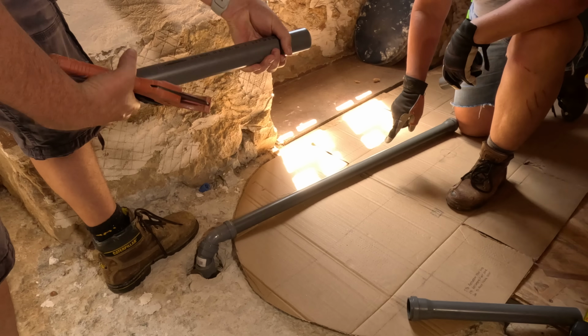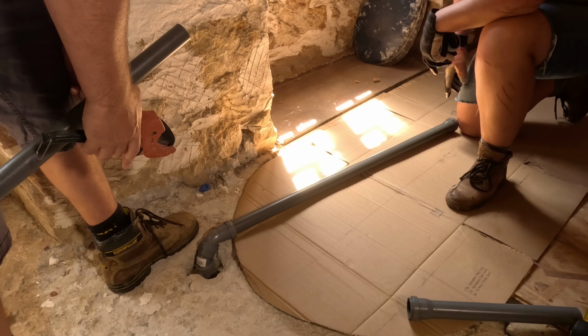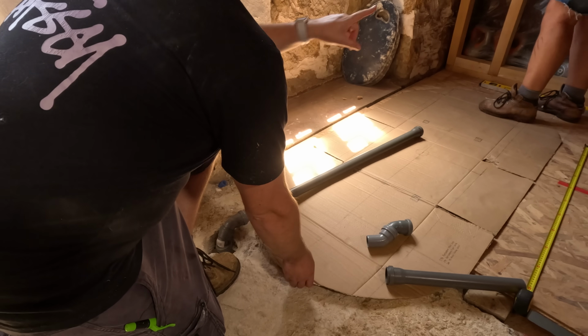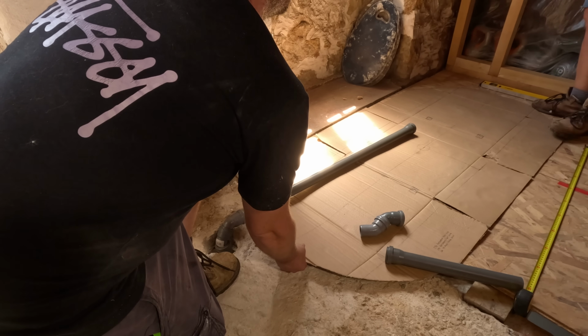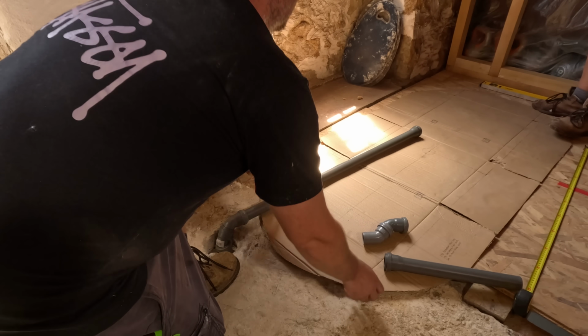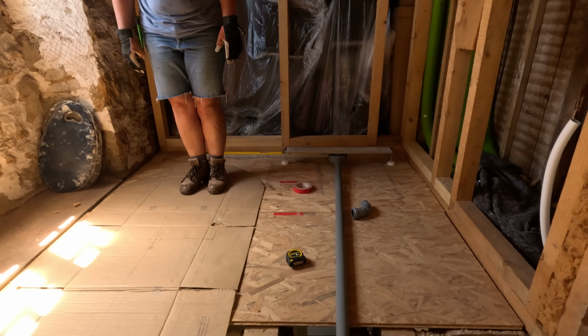Should we make a mark on the OSB as to where this is going to go? We could. Pencil around it. Have you moved it back so that the feet are on the wall? No, because there's going to be a shelf at the back there, right? Yeah. So it needs to come away from the wall a bit to allow for plaster. Okay. So that is still on the wall. On the wall.